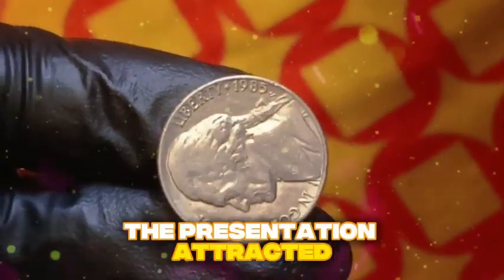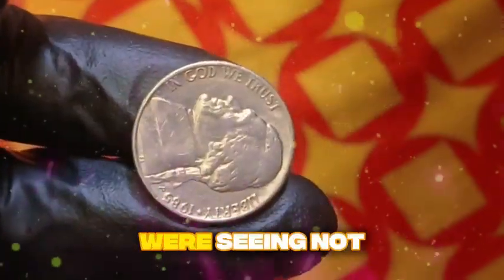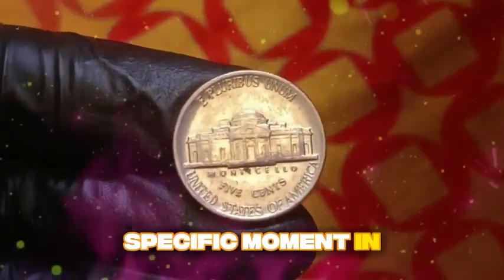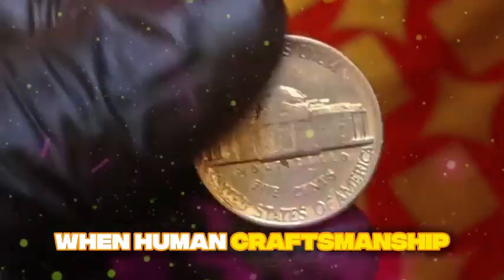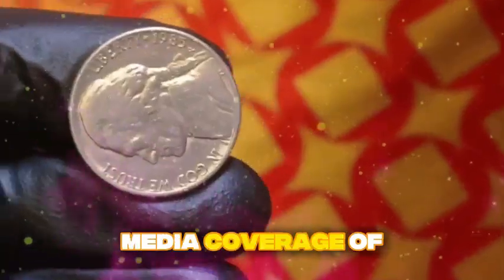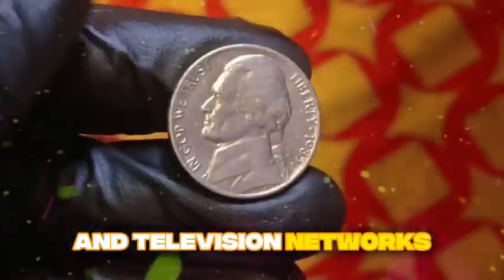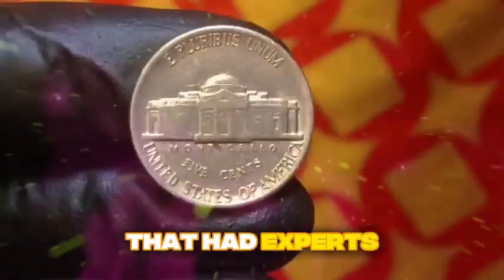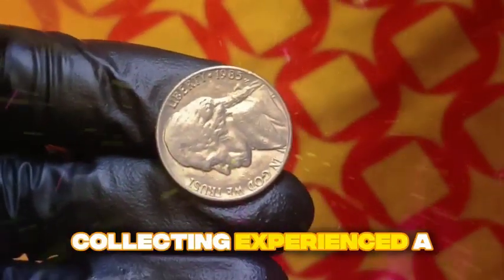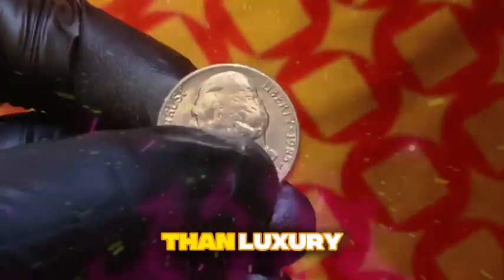The presentation attracted international attention from collectors, investors, and academic researchers who recognized they were seeing not just a rare coin, but a unique historical artifact that documented a specific moment in American industrial history when human craftsmanship and mechanical precision intersected in ways that would never be repeated. Media coverage of the convention brought the story to mainstream audiences, with major newspapers and television networks reporting on the impossible coin that had experts questioning everything they thought they knew about how money was made. And overnight, coin collecting experienced a surge of interest from people who had never considered that pocket change could be worth more than luxury real estate.